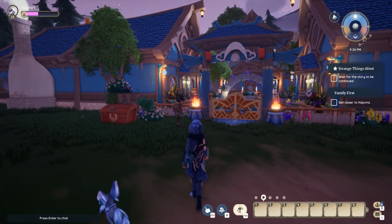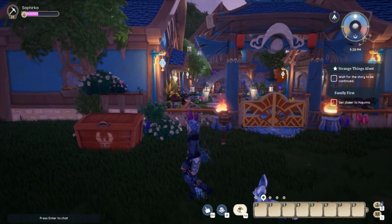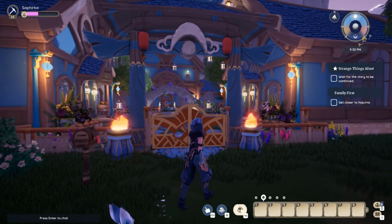So straight away on the left hand side is my shipping bin area. I just thought I would decorate it a little bit because it was just looking too plain and too boring, and since we cannot move anything at the minute.